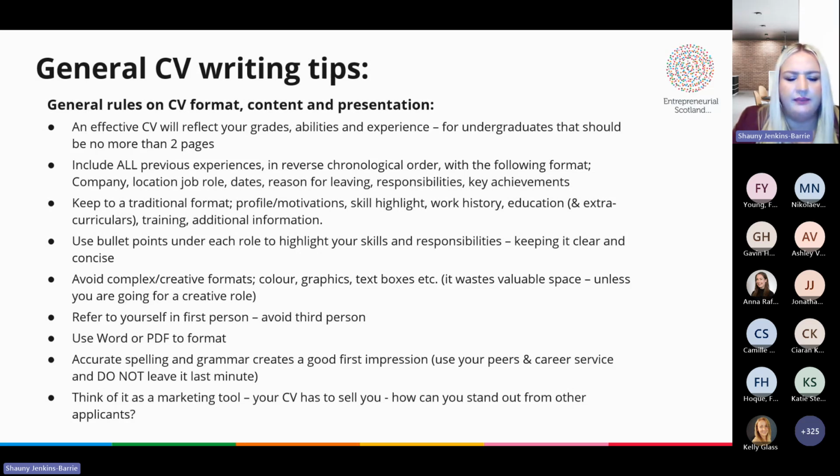Then also definitely use bullet points under each role. This will keep it clear and concise, easy to follow and read along for the hiring manager. And just as I was saying, avoid complex formats, and also avoid referring to yourself in the first person.